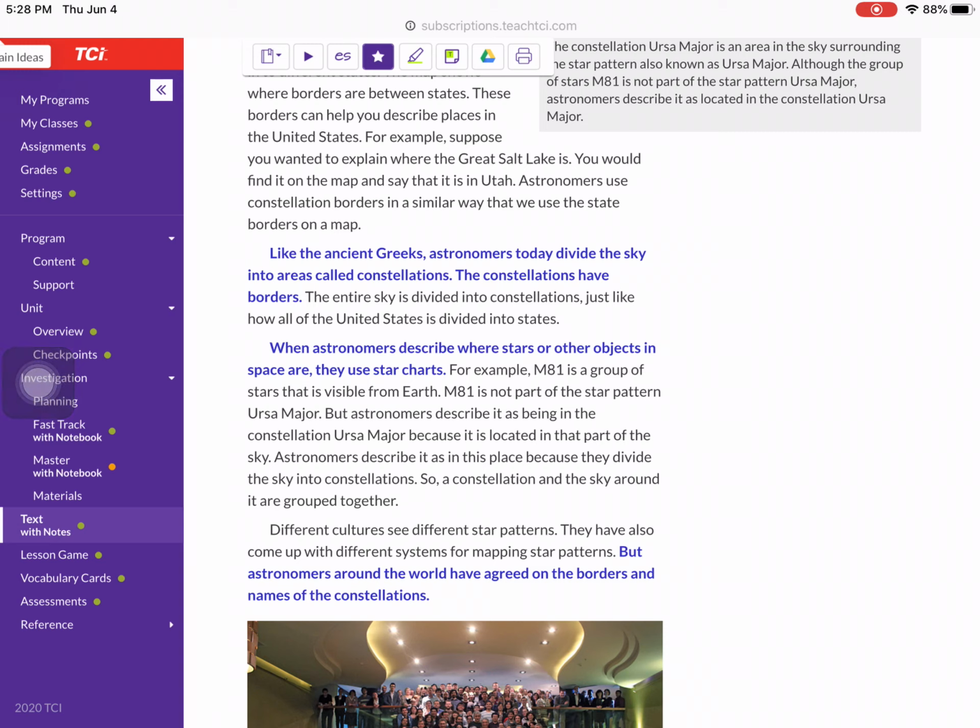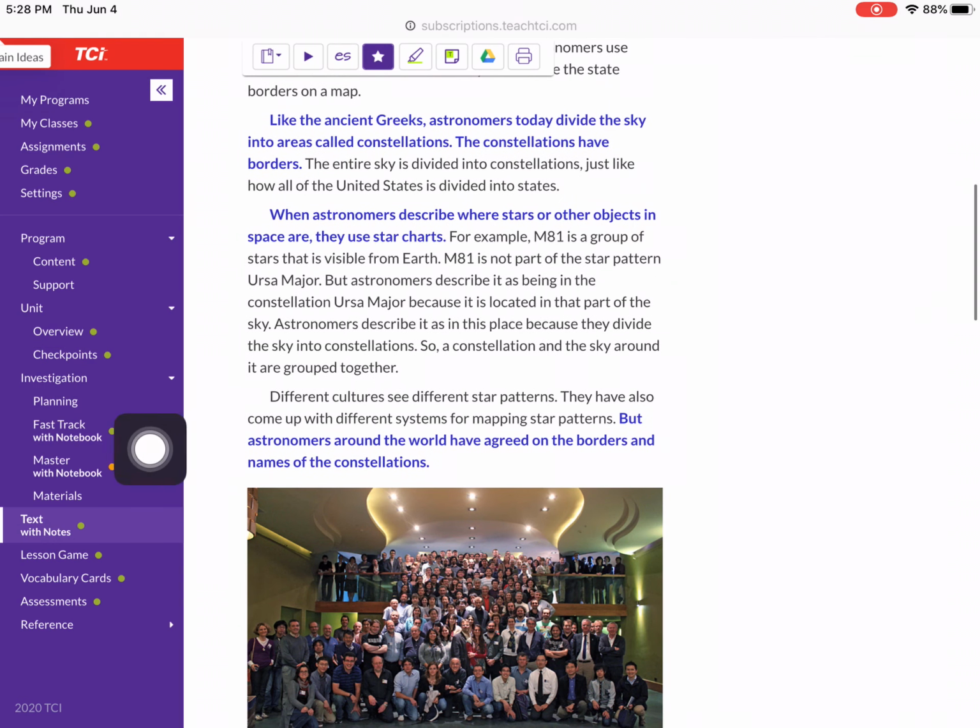For example, M81 is a group of stars that is visible from Earth. M81 is not part of the star pattern Ursa Major. But astronomers describe it as being in the constellation Ursa Major because it is located in that part of the sky. Astronomers describe it as in this place because they divide the sky into constellations. So, a constellation and the sky around it are grouped together.